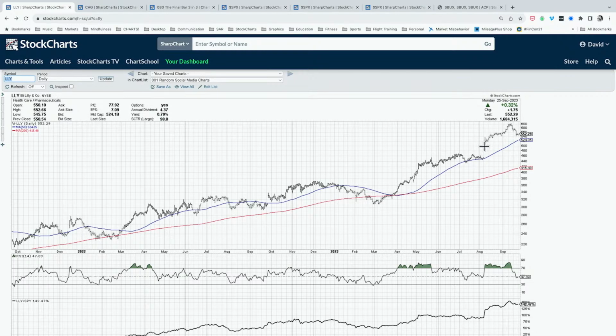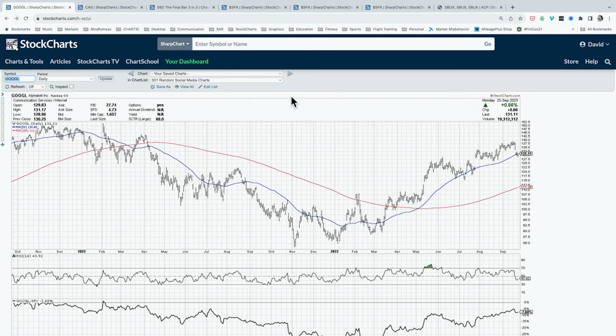Eli Lilly gapped higher. It's now trading higher. For now, still making a higher low. I think as long as we hold the 50-day, this seems like a constructive chart. I would say the same thing for like an Alphabet. I think it's in the same sort of phase, pulling back to an ascending 50-day moving average, holding above previous support. We'll call it around 126, 126.50 or so.